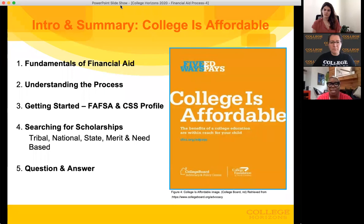So just a quick look at our agenda together. Fundamentals of financial aid. We'll talk about what is financial aid, what types of aid are available. We'll talk a little bit more about the process for applying, which includes looking at the FAFSA and the CSS profile. We'll talk a little bit more about scholarships that are available for you and your families, tribal scholarships, national and state scholarships, as well as merit and need-based aid. And then we will leave plenty of time for questions and answers at the end.